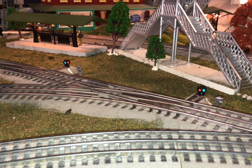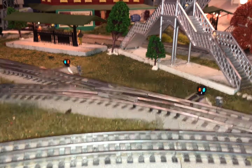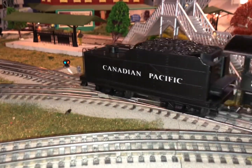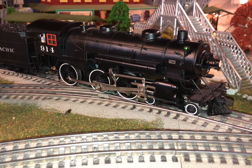So let's get started. Without further ado, I'd like to introduce locomotive number 5. Now, this locomotive was actually the first command control locomotive in my O-scale collection and still remains a common freight puller on the layout. So, locomotive number 5 is the Lionel Canadian Pacific 10-wheeler number 914.